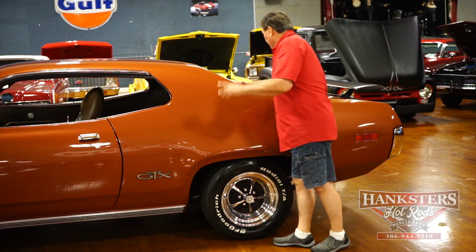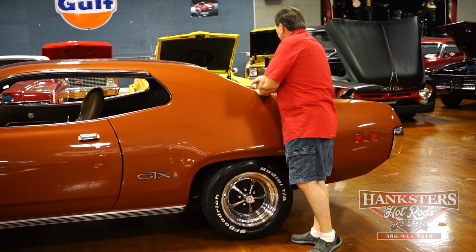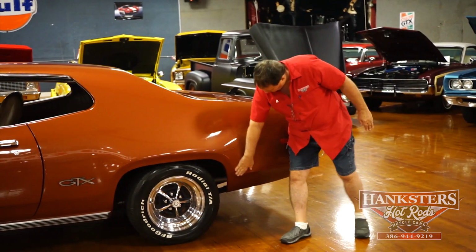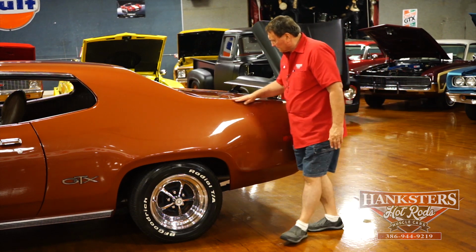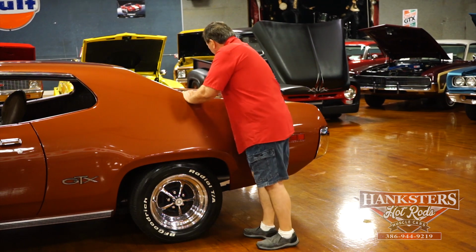Trim around the back window, which is also tinted. Hatch shelf is original and absolutely as clean and nice as can be. And the quarter panel, side marker light the same way as the front one. Really nice fitment on it. Really, really nice. Trim around the back, like I say, as nice as can be.